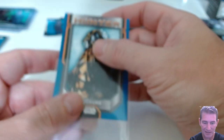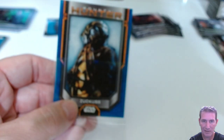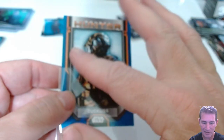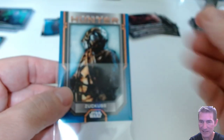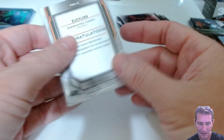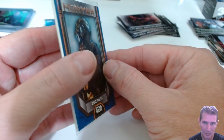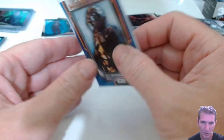Anyway, these Zuckus, these things right here, these are really kind of textured. You know what I mean? The canvas on it is really kind of textured. It's just not like a regular card, like laminated. You know what I mean? That doesn't feel like that. Feels like it's textured. Number 198 out of 199. They're really nice. You can see where they're kind of indented, like a picture frame. Really nice cards.